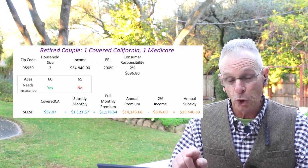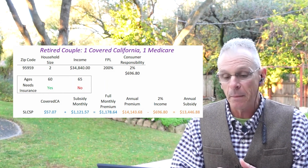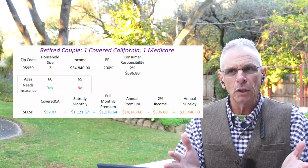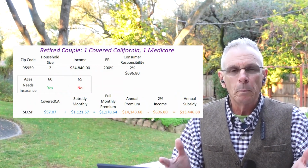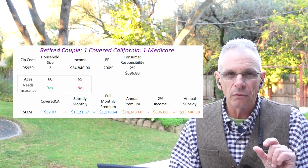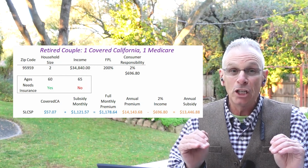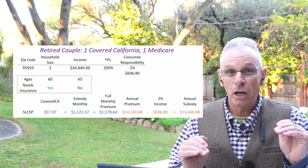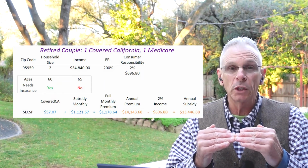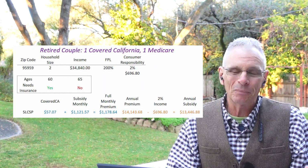But we take the annual premium, subtract the consumer responsibility for that household of 2 of $696. We come up with the annual subsidy of $13,000. Chop that up, and the monthly subsidy of $1,121, making it $57. But it is still kind of confusing. The one partner left, and the health insurance cost through Covered California did not change because of the calculation of the consumer responsibility percentage. So the subsidy will decrease as the health plan rate decreases, as long as it's meeting that consumer responsibility. So the monthly rate will always float up to no more than that consumer responsibility percentage. So a little wonky, a little confusing.